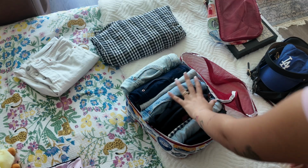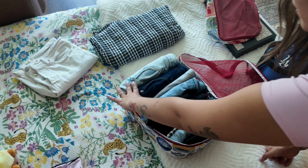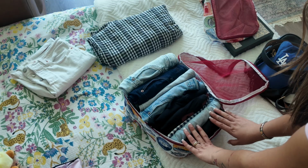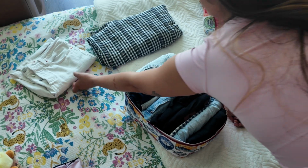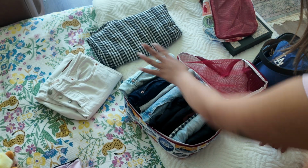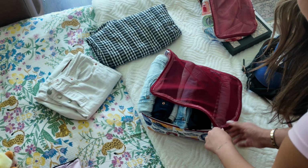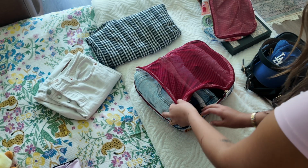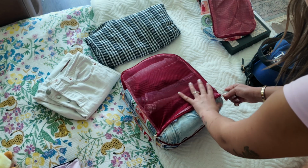Okay, we're literally able to fit 5 days' worth of outfits in here, and that's including jeans. Jeans are one of the things that take up the most space, so I'm so surprised that all of this fit in there. The only things that didn't fit were my white jeans and a dress, but that is totally okay. Not everything has to be in these packing cubes. These are just a way to condense your items and organize them. I'm still going to put those in my luggage anyway.